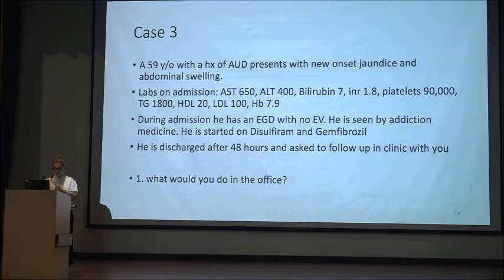Case 3. This is a 59-year-old gentleman with a history of alcohol use disorder who presents with new onset jaundice and abdominal swelling. On labs, this is also a case that I saw not too long ago. AST was 650, ALT 400, bilirubin 7, INR 1.8, platelets 90,000. Triglycerides were very high, HDL was low, LDL 100, hemoglobin 7.9.